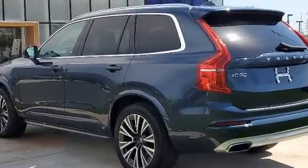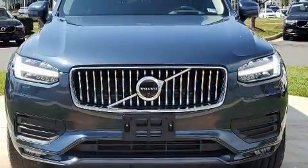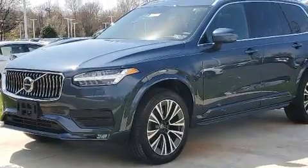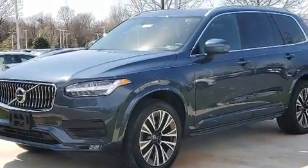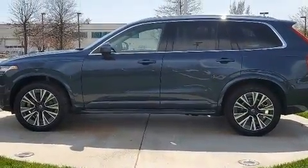Experience driving perfection in the 2020 Volvo XC90. With less than 30,000 miles on the odometer, this four-door sport utility vehicle prioritizes comfort, safety, and convenience. Smooth gear shifts are achieved thanks to the 2-liter four-cylinder engine. And for added security, dynamic stability control supplements the drivetrain.